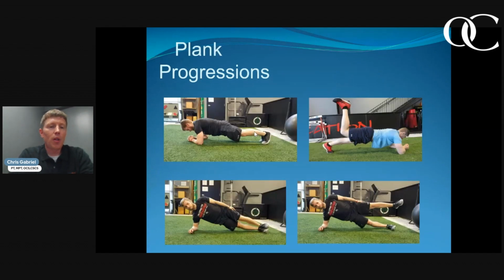Plank progressions are typically included in a lot of the injury prevention programs. We can start off with a simple front plank, as we see in the upper left. We can add a hip extension, or we can add some side plank, as you see in those bottom two slides.